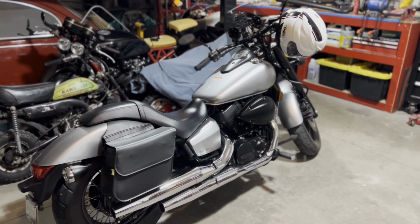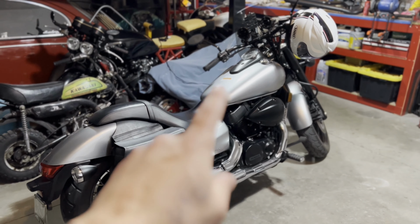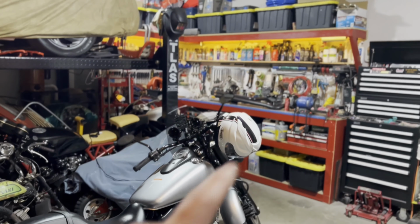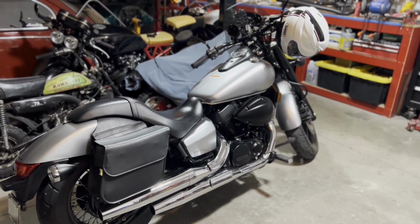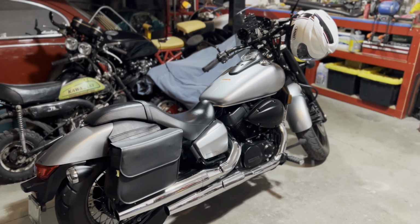All right, so now that we got some numbers of the bike in stock form, with the stock exhaust, stock intake, and the fuel controller set to the factory settings, we're gonna swap on the Cobra long shots and the Cobra intake, adjust the fuel controller to compensate for those, do an oil change, and get back out there and see what kind of performance improvements we get with those on.